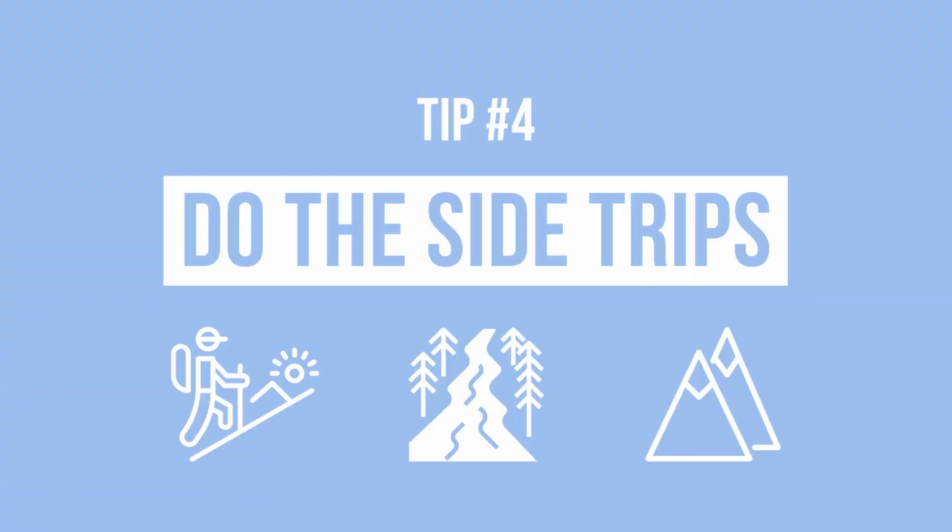So tip number 4, which is a big one from me, is do the side trips. Yeah. The hike honestly wouldn't be anywhere near as amazing, in our opinion, if we didn't do the side trips. And we did all of them but one. Yes. Yeah, there's only one that we didn't do, and the track itself is beautiful, and obviously the nature and all that and wilderness is just insane.